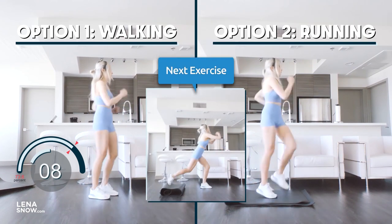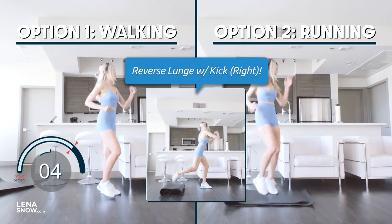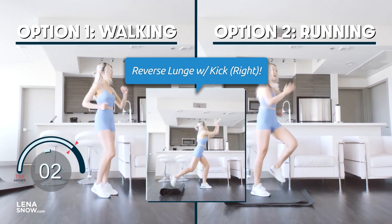It's time to do those reverse lunge kicks with the right leg. Right leg steps behind you, kick out forward when you come up, and just keep on going, guys.